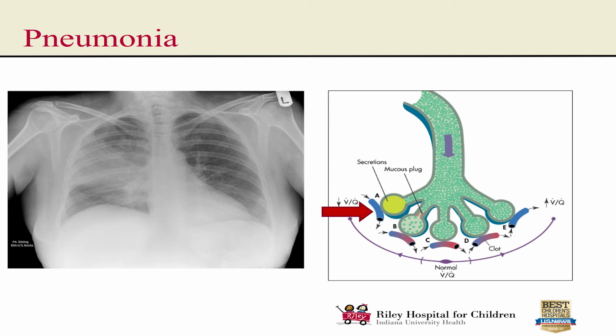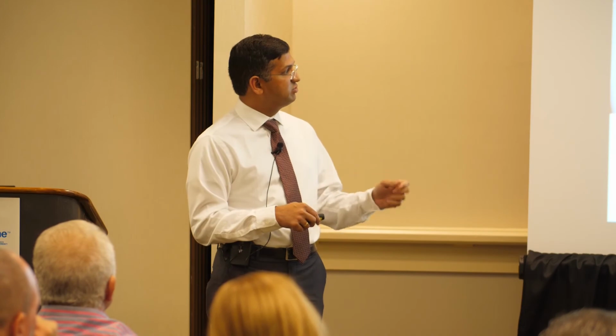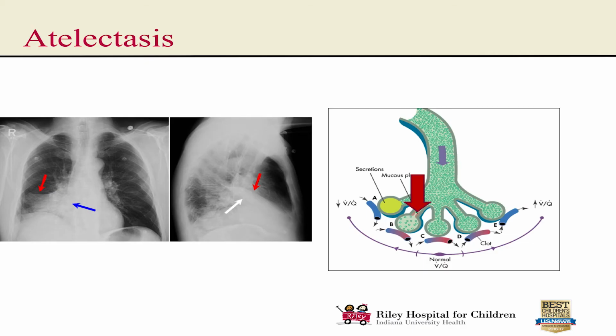As you can see here, because of pneumonia, there's a lot of accumulation of secretions, and this is preventing gas exchange. And this is atelectasis, which means collapse of the lung. Say, for example, the child is not able to cough out things properly because of neuromuscular weakness and not able to clear the mucus which is sitting there in the lungs. So that has a tendency to block the airways and prevent the gas exchange. And this is how the atelectasis or lung collapse looks.